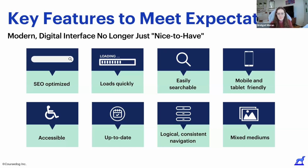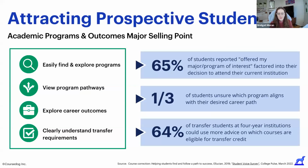So all the features we just talked about, I think, can really help folks more effectively access your catalog and then after that, be able to actually explore that information. So what do students actually care about when it comes to your catalog? We're going to go ahead and take a look at prospective students here first. So, far and away, accessing information about degrees and programs is the most important thing that prospective students care about.